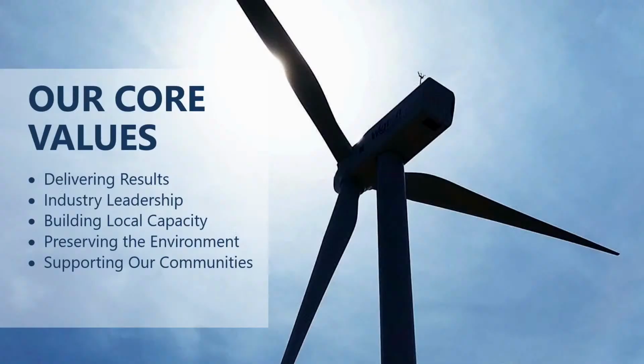Preserving the environment. The energy that's generated from the wind farm avoids the importation of over 120,000 barrels of oil, saving the country valuable foreign exchange. And additionally, in protecting the environment, we also avoid what would have been a natural emission from fossil fuels of 100,000 tons of carbon dioxide.